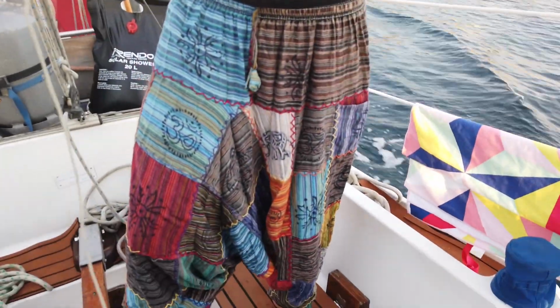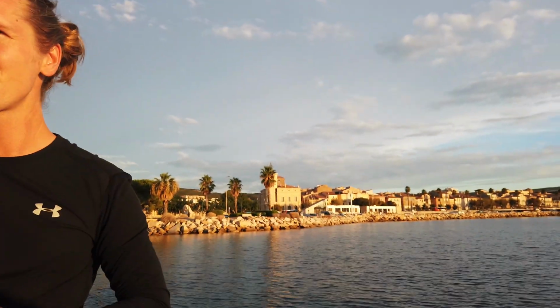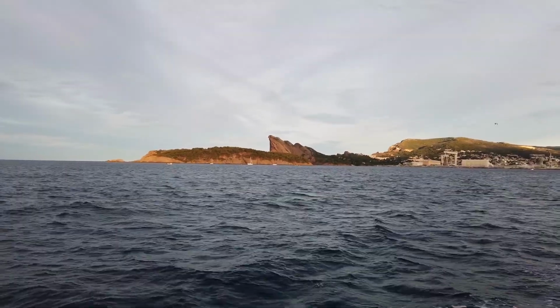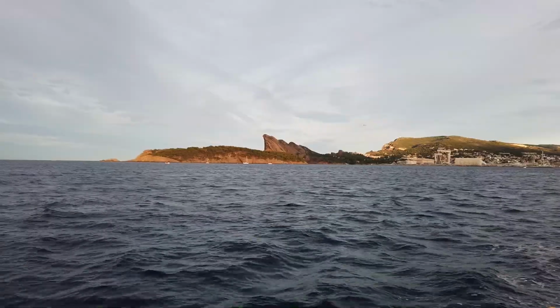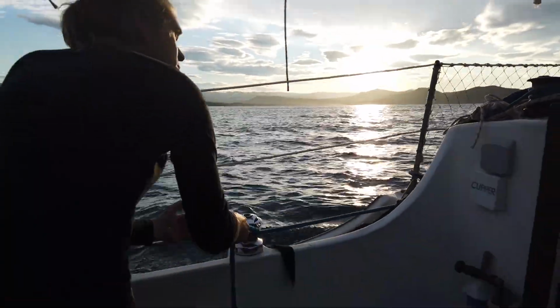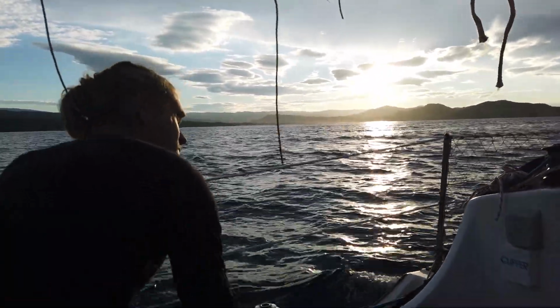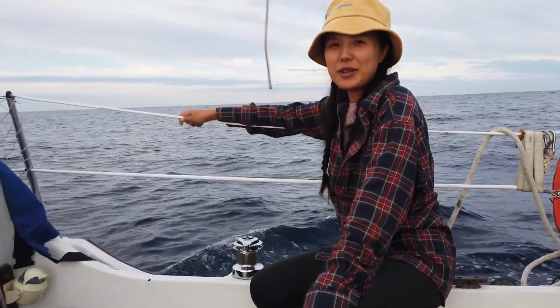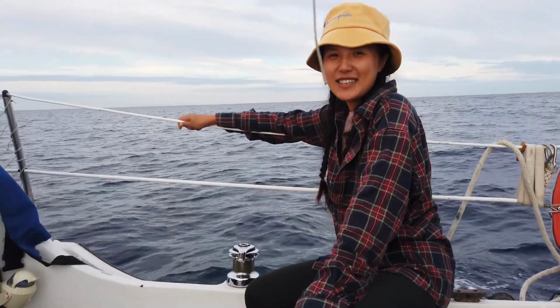Mark's looking funky today with his Alibaba shirt pants. What are you doing? Just getting a shot.